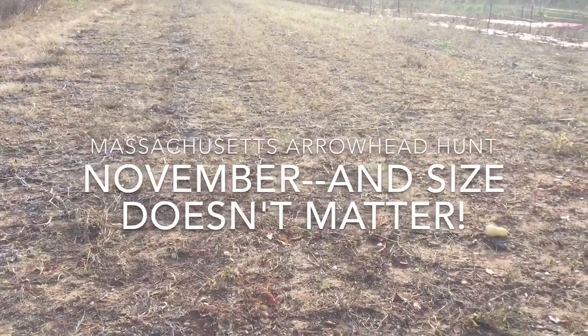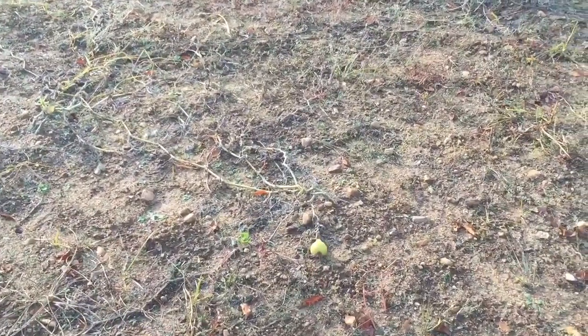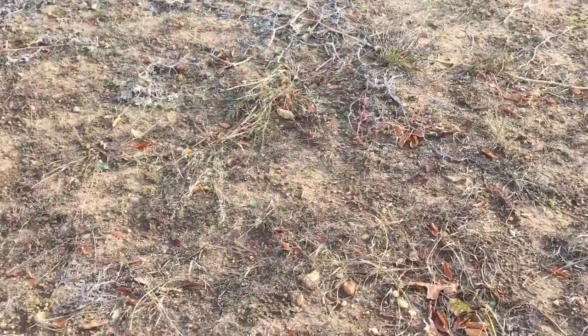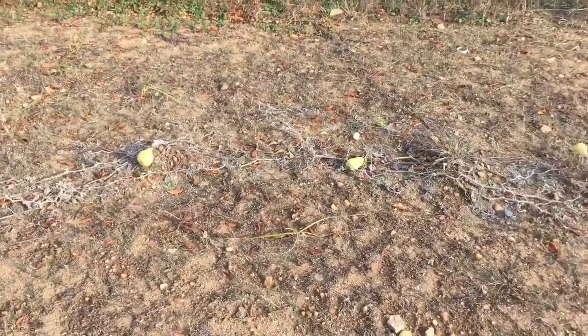Good afternoon, friends. It is just the 2nd of November. We're out taking a real slow walk in a small field that I check out a couple times a year. And you can see some of the dead squash in the field as we walk along. We're just going as slow as we can go here.